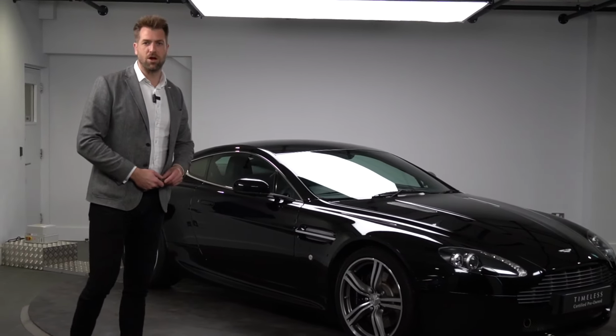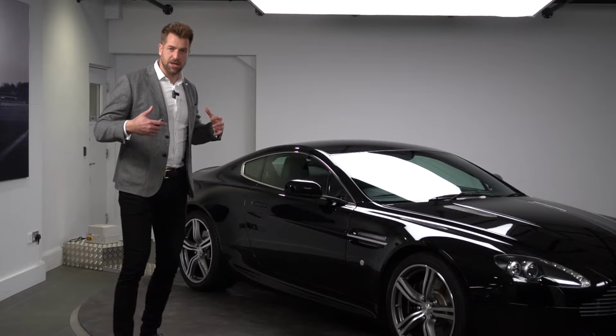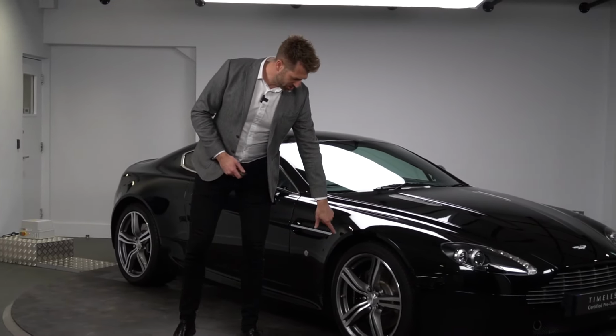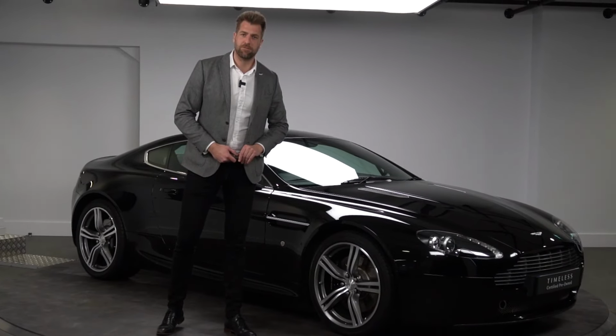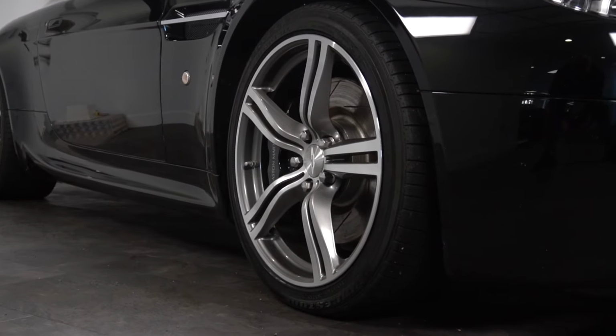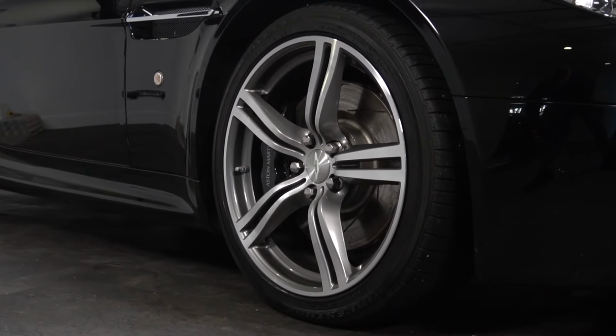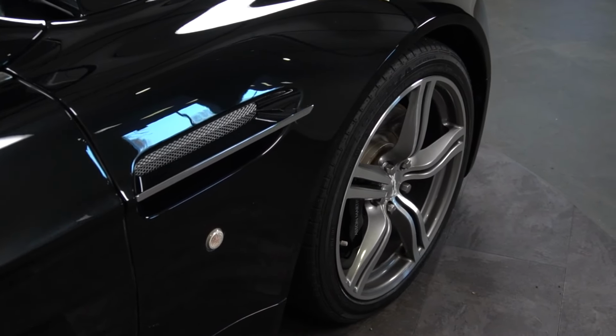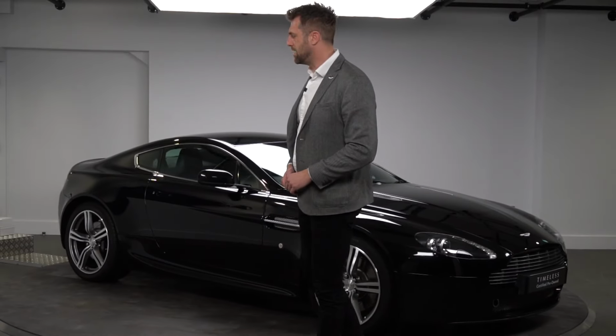So there was some personalisation that you could do to the car. So what makes the N400 special? Well, from an exterior point of view, we have these gorgeous lightweight forged 5-spoke wheels with a sports pack suspension. We also have the Magnum meshes that were in the side of the vehicle and also on the bonnet, and a few other sort of subtle design changes compared to, say, an 08 model year Vantage.